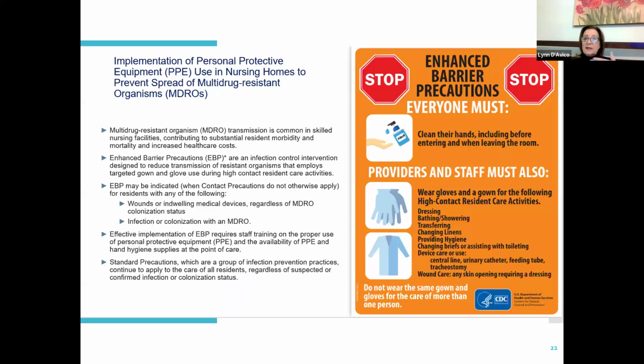Now, this is, I think from April, it came out with the implementation of your PPE and use in nursing homes to prevent the spread of multi-drug resistant organisms. Hopefully all of you are doing this already. You already have this in place, particularly when you're talking about a patient that has a feeding tube, a PEG tube, a urinary catheter, central line, tracheostomy.